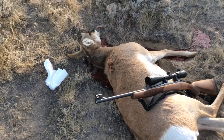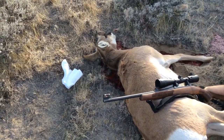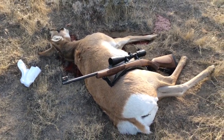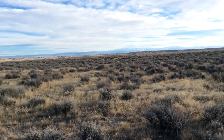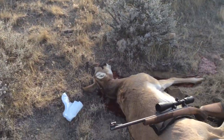Really nice. We missed an opportunity at some deer this morning, just because they were like 400 or 500 yards away. We couldn't tell if they were bucks or does. But all in all, super good. We're going to get her cut up and probably move on to another area. This is just the terrain that we're hunting, and it's going really good. Stay tuned for sure.